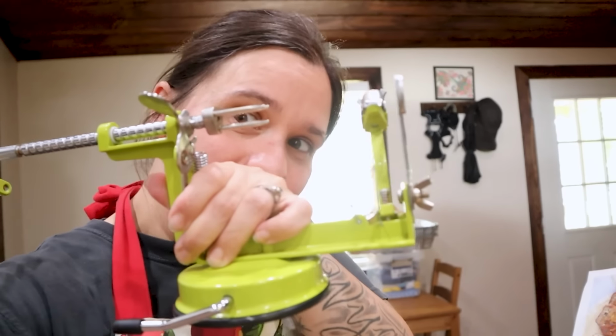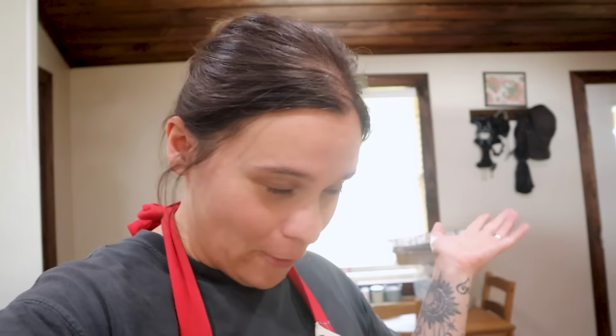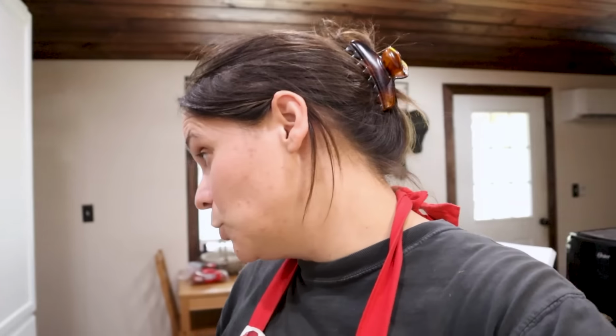I even pulled out my apple peeler cutter thing that I got just to see if maybe that would work, and it didn't work out very well. I tried blanching them for a decent amount of time, and putting them in the ice water, leaving them in there for a little while. That didn't seem to help out.